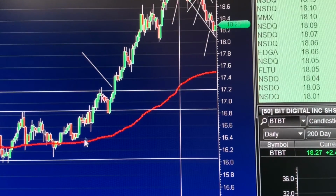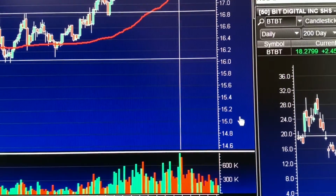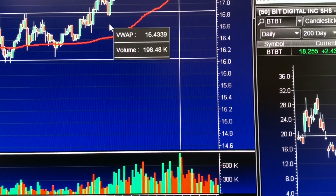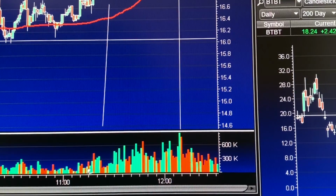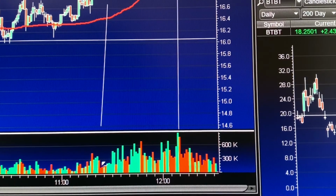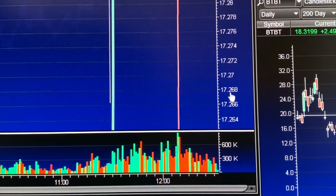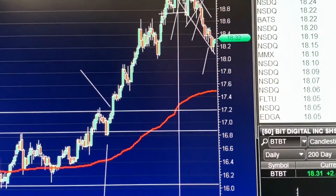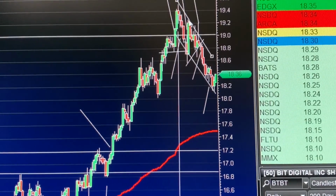Breakout right there, right here, and look at the volume, okay? The volume breaks out right here. The volume starts to pick up right here, you see? There's no volume here, and it starts to pick up right there, breakout, and continues to pick up all the way. This high volume is usually the reversal. Look at it right now, reversal.